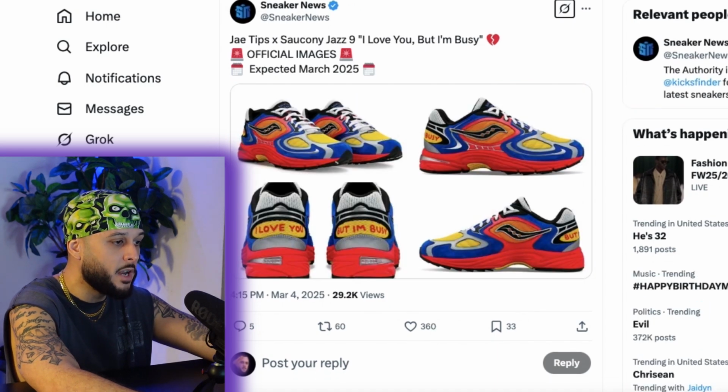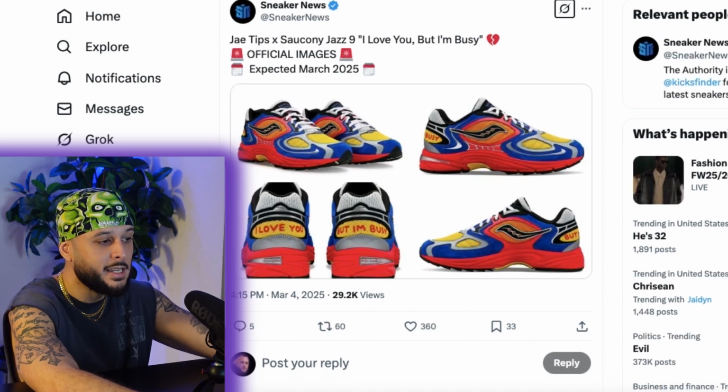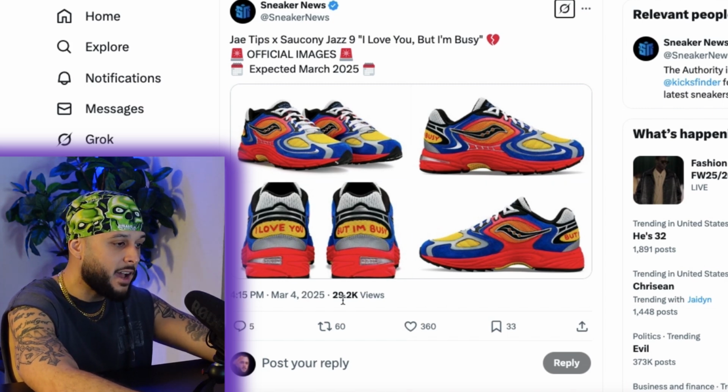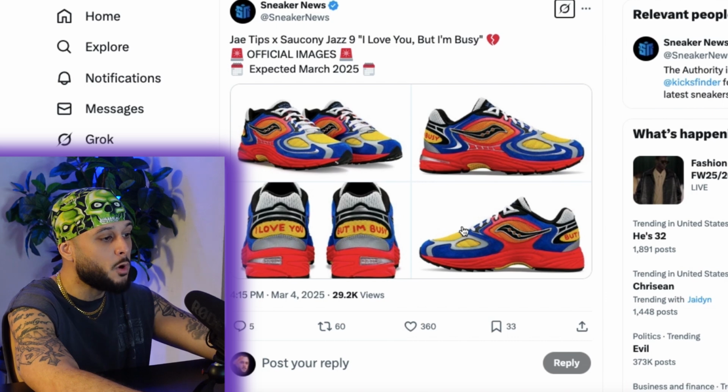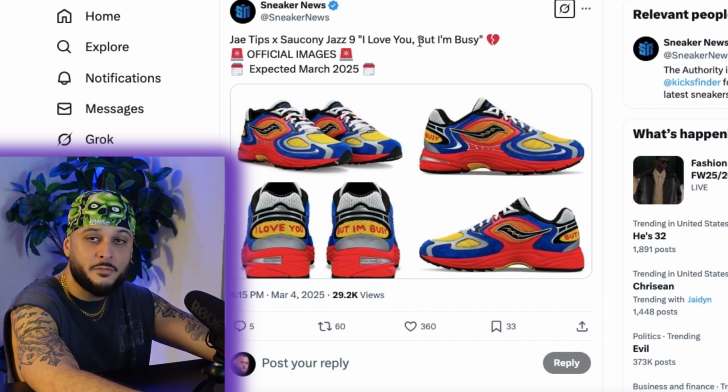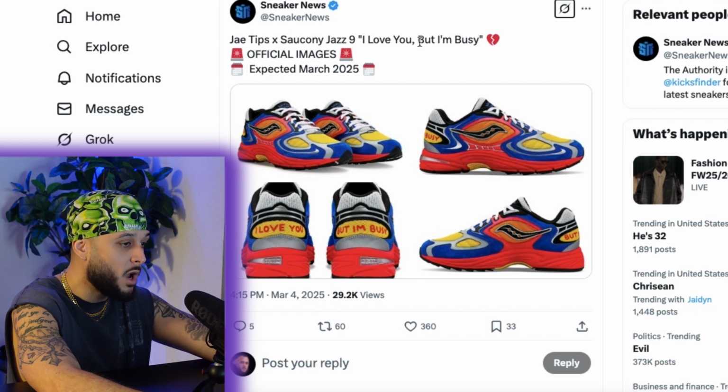Now, next up, we also have an update here on the J-Tip Saucony Jazz 9, "I Love You, But I'm Busy," as we got official images which have been pulled off the back end. Now, as far as this release, Sneaker News is reporting that these are expected to drop coming up here March of 2025. So it looks like these joints are right around the corner.